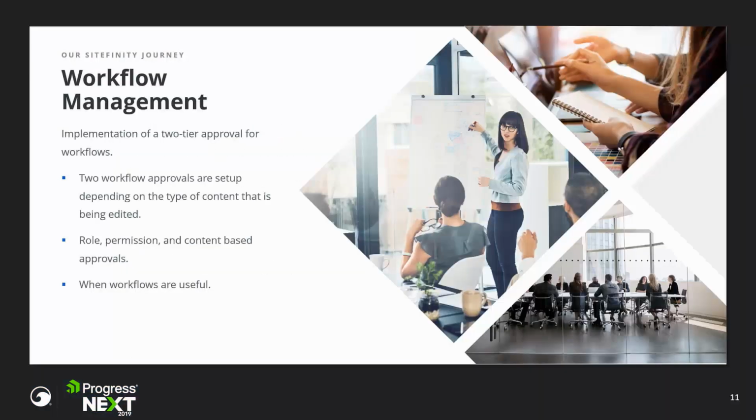The next thing we wanted to touch on is workflow management. Out of the box, Sitefinity comes with a two-step workflow approval. We have implemented two different types of workflow for a client. Depending on the type of content they're publishing, it determines which workflow it goes through and which people have to approve it. The workflows can be role-based, permission-based, or content-based, based on your needs.